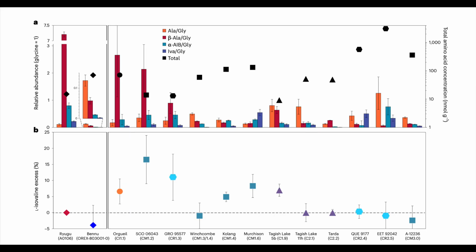Explanation of the graph, amino acid composition, and chirality in Bennu and other meteorites. This graph examines the relative abundance of amino acids and the chirality, left versus right-handedness, of isovaline in samples from Bennu and other meteorites. It helps scientists understand how amino acids formed and evolved in space, and whether they played a role in the development of life on Earth.